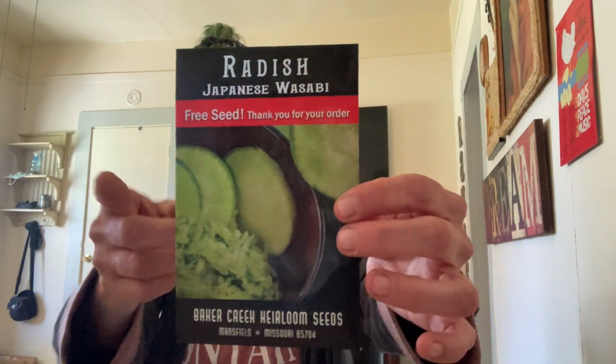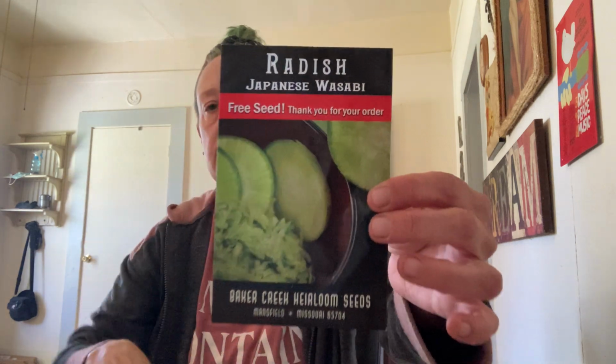On the Baker Creek Facebook, they were doing a seed trade. Anytime you order seeds from Baker Creek, they send you a free seed pack and you just get what you get. You can see it's labeled right there, free seed. I actually didn't get this for my free seed. I got a flower seed, a purple phlox, I think it was. And I already have so many other flower seeds.